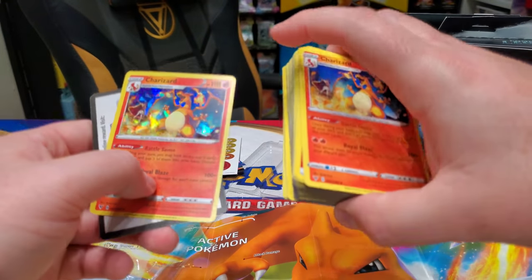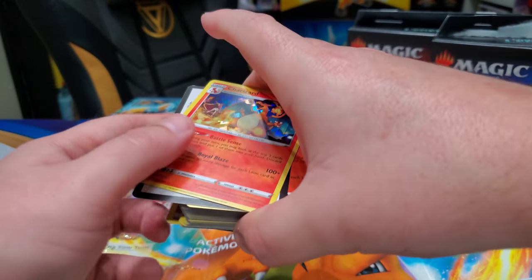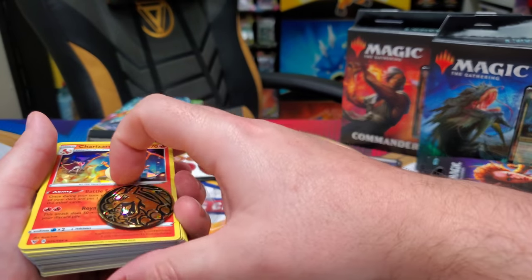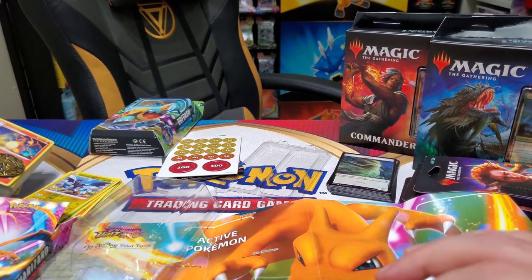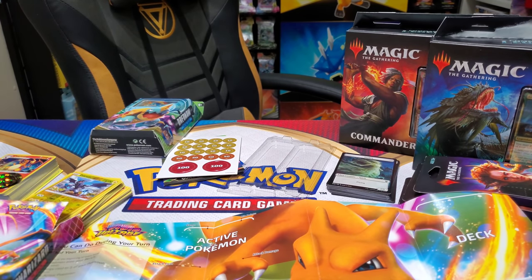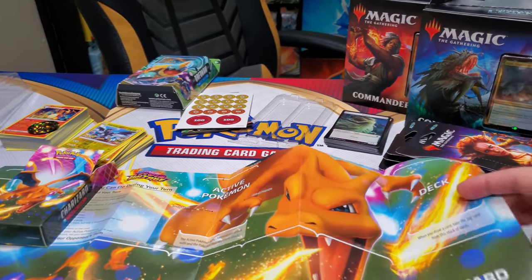For the price, you get an exclusive card and coins, and you get a little playmat, you get a little deck box that'll last you one game, and you get some cheap little counters that are going to bend halfway through the game. Not bad. But is it worth the value? Yes, definitely for what you're paying.